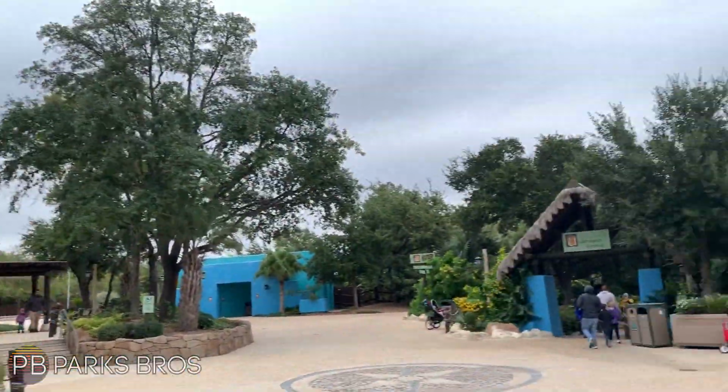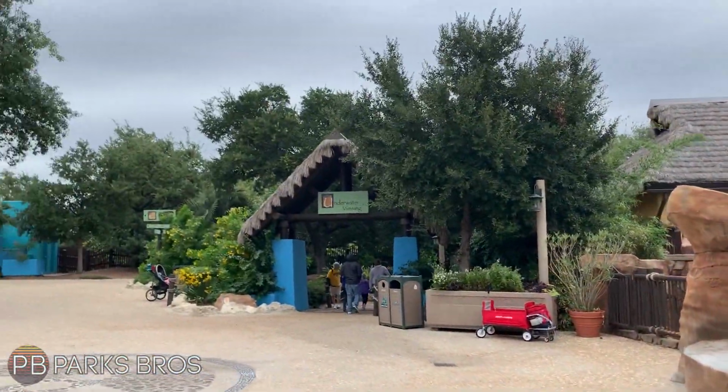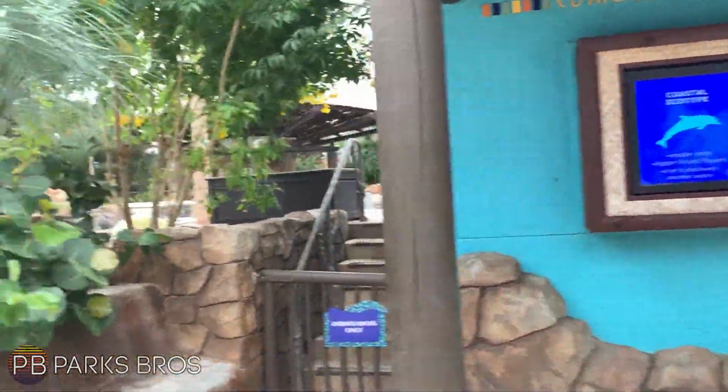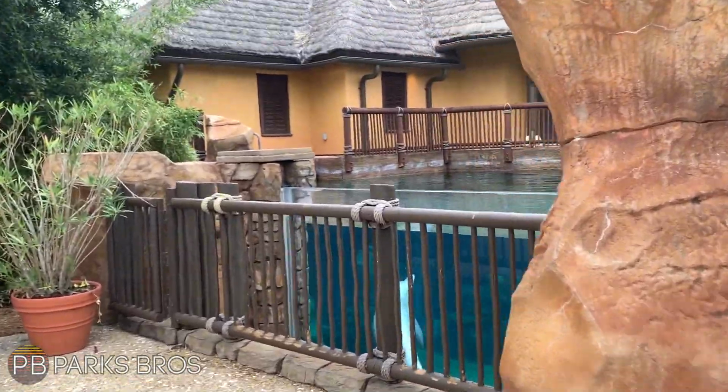This Polynesian architecture is absolutely gorgeous, and we're actually going to head over to the underwater viewing area, it would seem, because that's another place we'll go. But it's so unbelievably quiet here, at least right now.